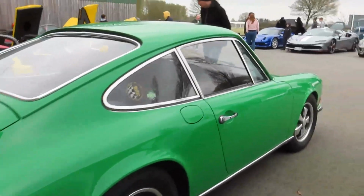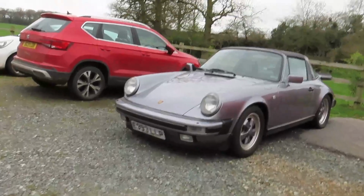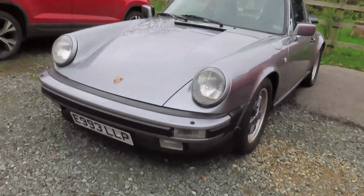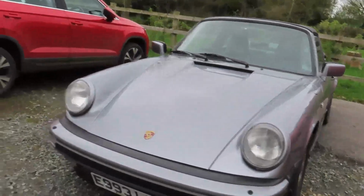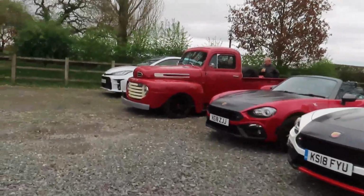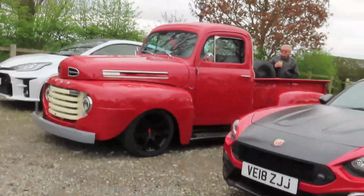It's a lovely looking thing, that, isn't it? Got a little 911 Targa just peeking around in this corner here. There's a bit of a struggle for space because it's such an amazing turnout. And then beyond the trio of baths, we've also had a Ford pickup turn up.